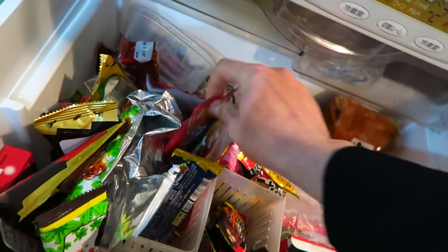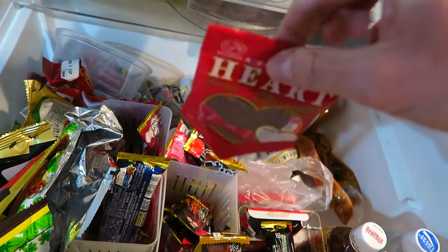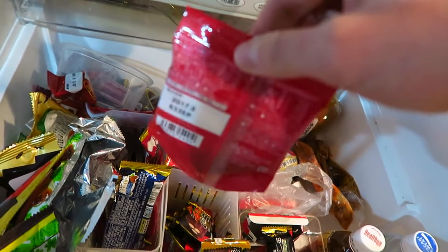I do have plenty of chocolate on hand, including this peanut chocolate heart. It packs about 150 calories and 3.3 grams of protein. This will give me energy to get started, but there is a way to get the same kind of calorie boost with a lot more protein.